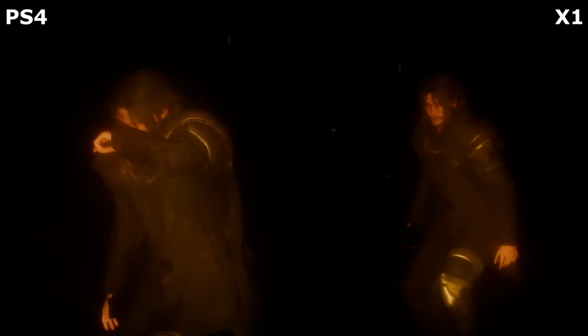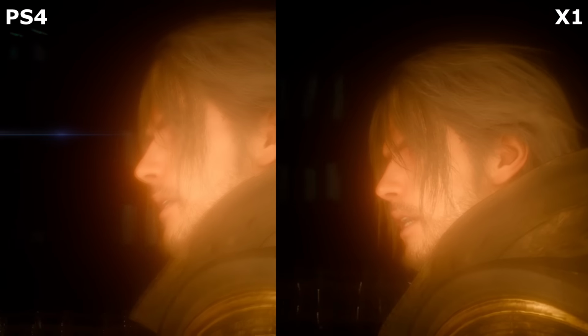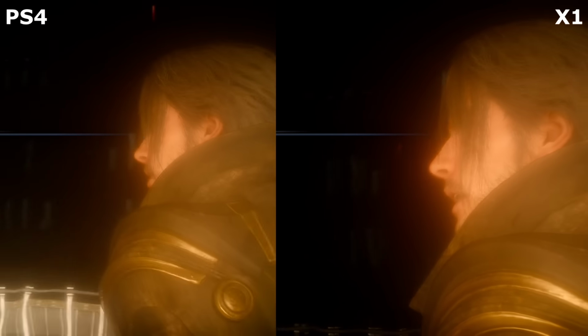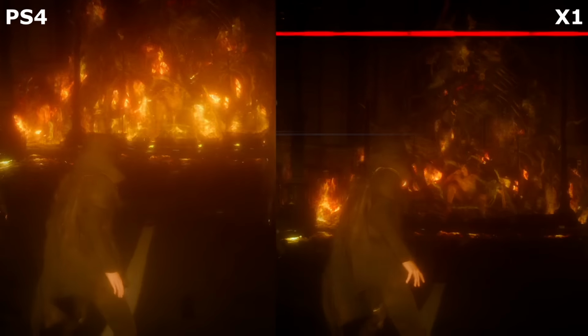There's no doubt that Final Fantasy XV looks pretty amazing on the PlayStation 4 Pro, as perhaps the ideal way to experience this year's best role-playing game. However, where does this leave the base PS4 and Xbox One players who undoubtedly form the majority of the consumer base that are going to play Final Fantasy XV?